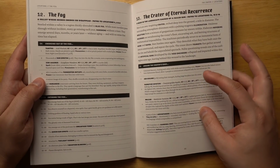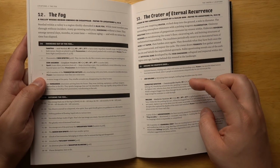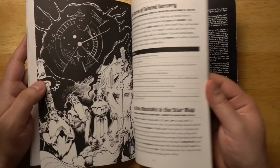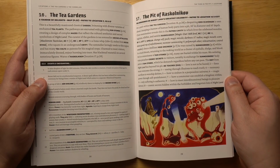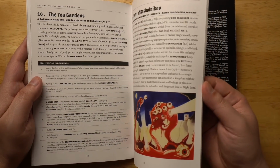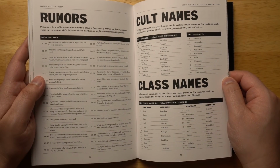Around the crater's edge, ash golems. Melzar, a maelstrom tactician. Some tea gardens. The Pit of Raskolnikov. Raskolnikov? I feel like that's a reference to something. Oh yeah, that's Crime and Punishment, right? I'm not mixing up my Russian novels.